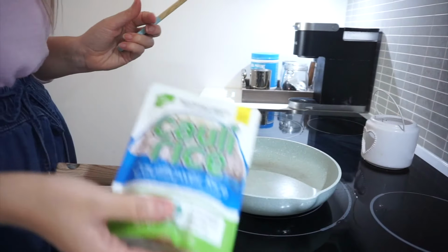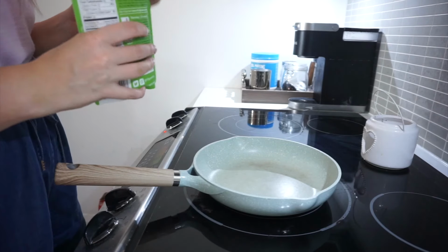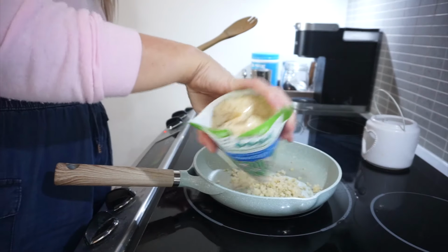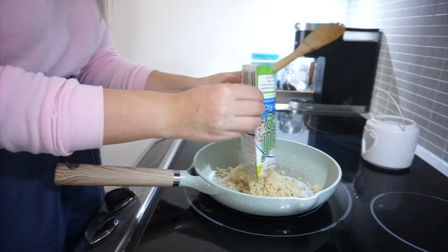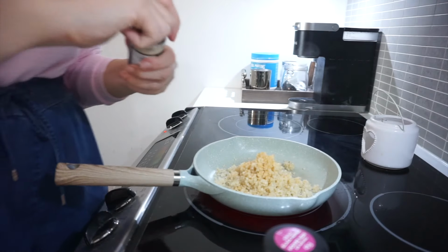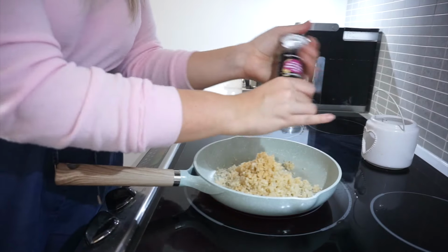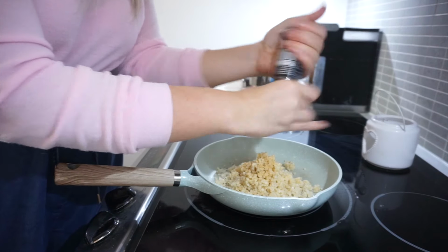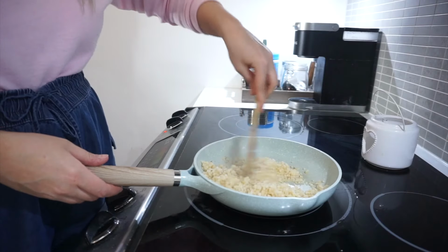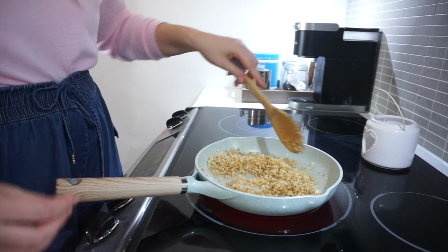Okay, so we are gonna go ahead and put the cauliflower rice in this pan. I have it heated up to a medium heat, which is what it says, and it says it doesn't need any oil at all, which is great. So we're gonna put this in, and then I'm also going to go ahead and season it up. A little seasoning salt, a little of the onion powder, a little black pepper, obviously, and then I am going to put soy sauce in this, so let me just see what this is like. Turning the heat up just a little bit because I kind of want it to crisp up.